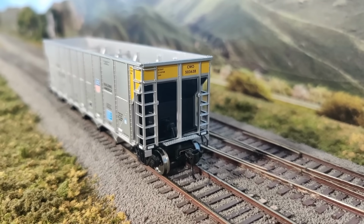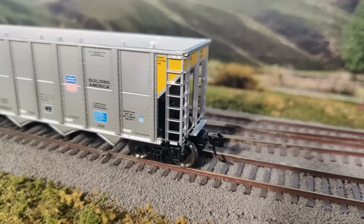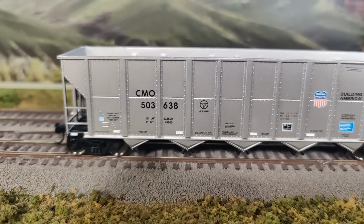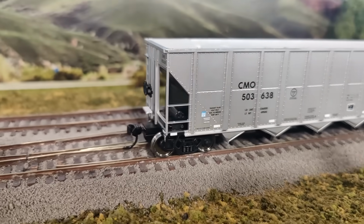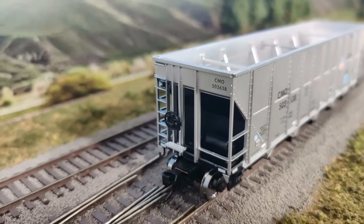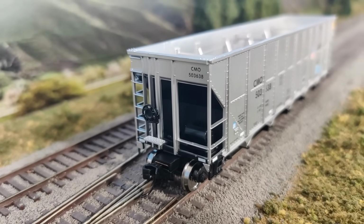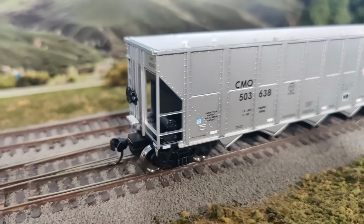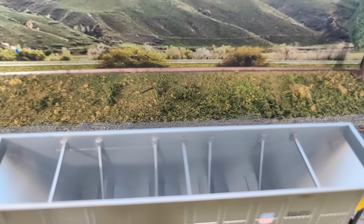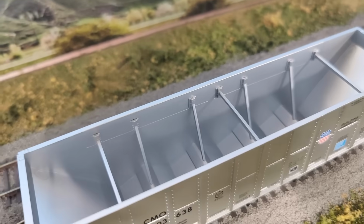Not a lot of brake detail or uncoupling gear on the ends, but you do have a little walkway there, the brake wheel, and the ladders and steps look good. They're not the best I've seen, but they definitely are passable when they're on the layout and you see a coal train going by.